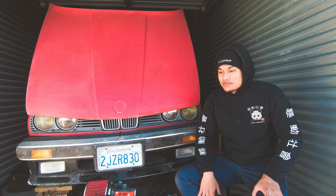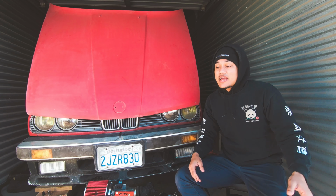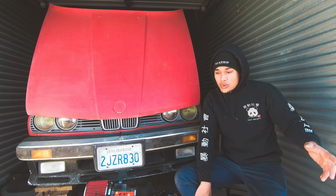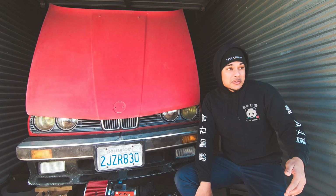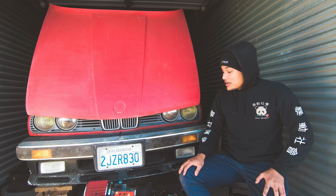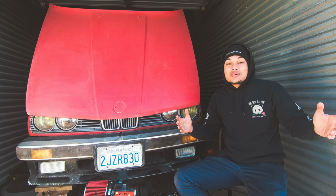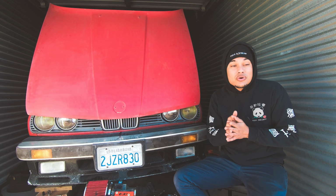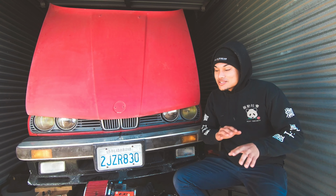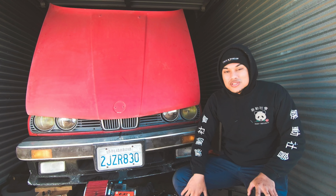Just invest in yourself, and even if it's a friend, ask a friend if they have an engine hoist or engine stand, or if they have tools that you can borrow every now and then. And I guess that's my first tip of 2020: invest in your resources before you even touch a project car, or even if you have one just sitting, just invest in your resources, build your tools up.